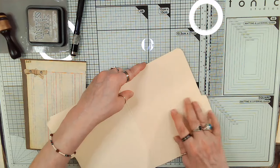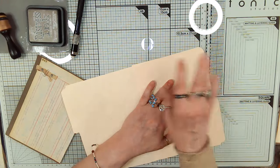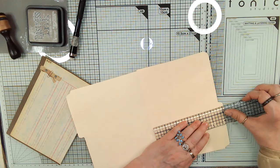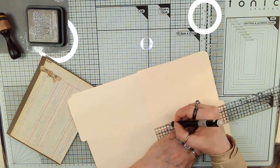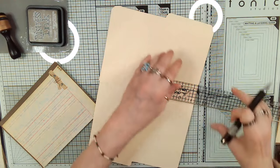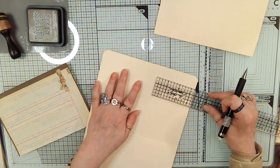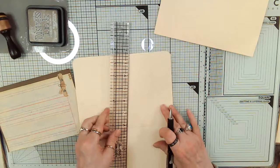Okay. So we're going to go down. Do we want to go halfway? We'll have to keep this here so we can see where the tab is going to be. Let's do it. That's high enough for a pocket. Let's make a mark and then see how high that is and then decide. Is that 3.25 inches up? And we'll go 3.25 inches up. And we'll draw a line.